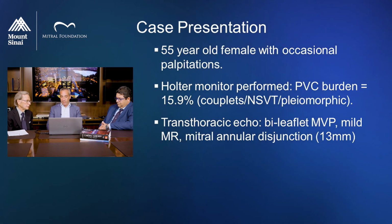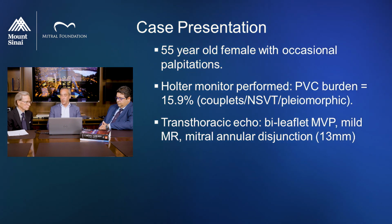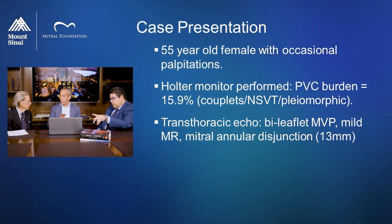This is a 55-year-old female, seen for occasional palpitations by, I think, first an internist and then a cardiologist. They did an exam and noticed there were some extra beats, so they decided to do a Holter monitor. The PVC burden was about 15.9%, which is moderate, which is less important to me than what was on the actual Holter. She had evidence of couplets, non-sustained VT, and at least 2 different morphologies. Again, so it's complex ventricular ectopy.